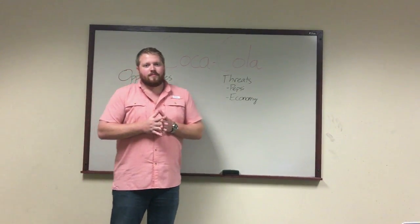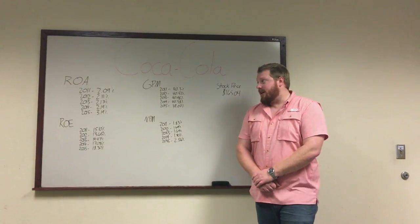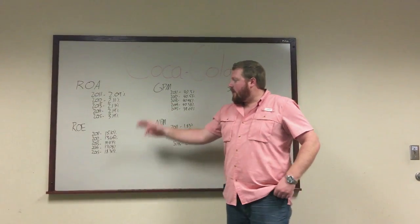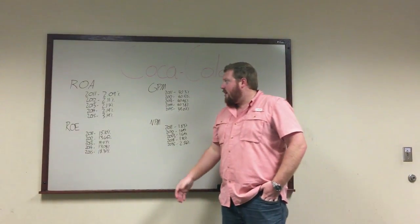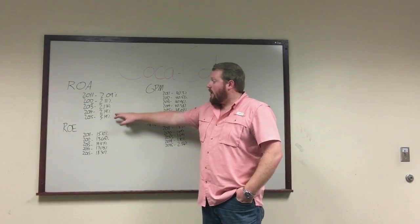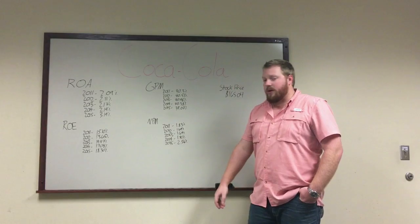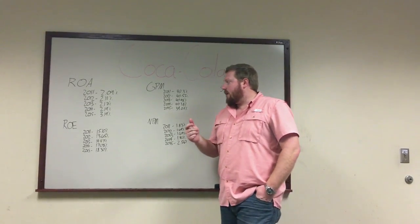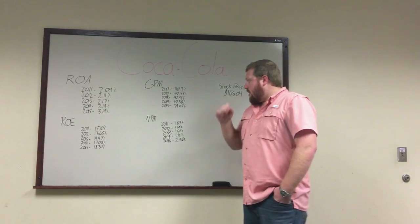In terms of some of CCBCC's financials, we have the ROA, ROE, GPM, NPM, and just the current stock price, just for the heck of it. ROA and ROE, you can see they've both increased, ROA by actually a point, and ROE by a little over a point as well. That can be attributed to them simply making more money. They're generating more for their shareholders.